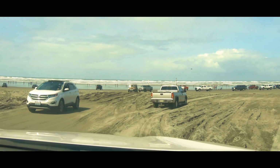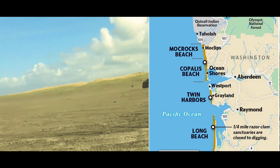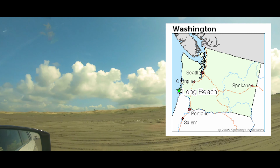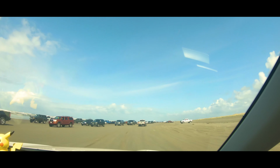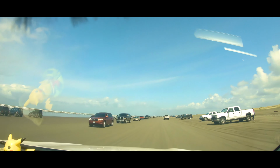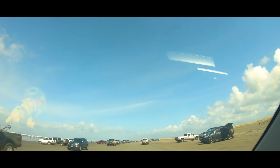Razor clams are found on Washington's main beaches, such as Ocean Shores, Mocrocks, Long Beach, and Twin Harbors. They're around a 3-hour drive from the big cities, so keep that in mind. And as you can see from the video, this is a popular sport. Lined up all along the beach, there are cars as far as the eye can see. People are everywhere. Let's try finding a spot.